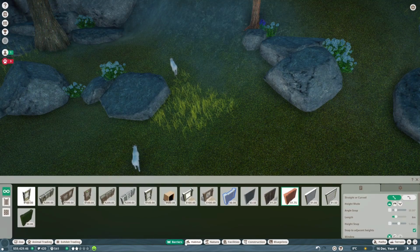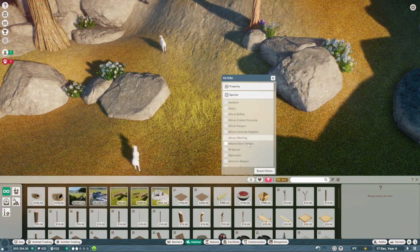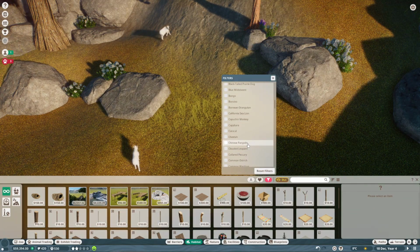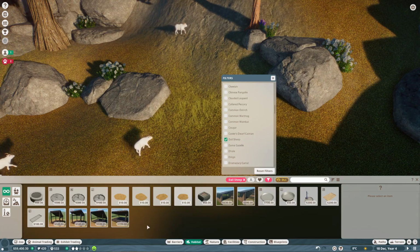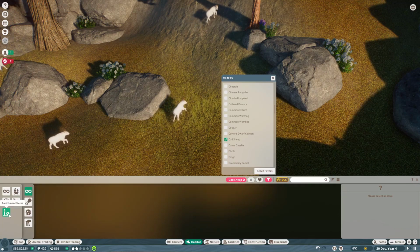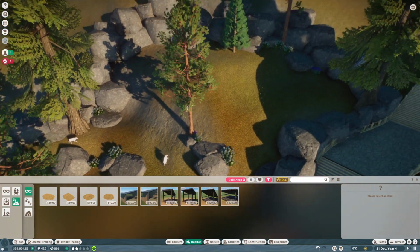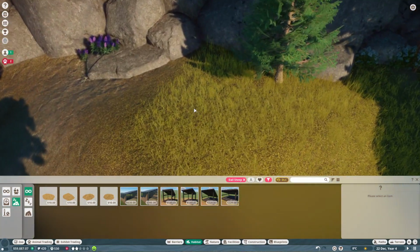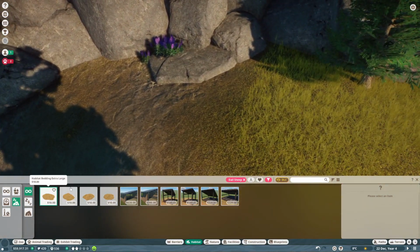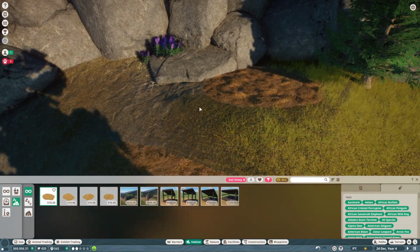I don't know if we actually have any enrichment items for them. Species, it is a Dall sheep. There they are. We have food and water, heaters and coolers, but no enrichment. Unfortunately.